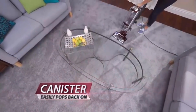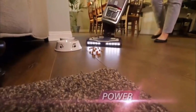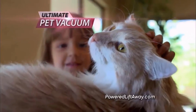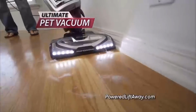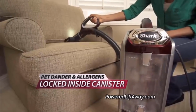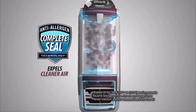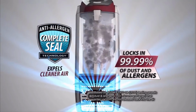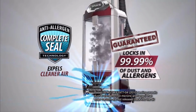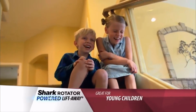Then simply reattach the canister. There has never been a vacuum that could do that. The Shark Rotator's power, versatility, and durability also make it the ultimate pet vacuum. And more importantly, the Rotator keeps the pet dander, dust, and allergens locked inside. In fact, the Rotator-powered Liftaway's anti-allergen complete seal technology locks in 99.99% of dust and allergens, keeping them in the vacuum and out of the air you breathe, making the Rotator an absolute must-have in homes with allergy and asthma sufferers, young children, or pets.